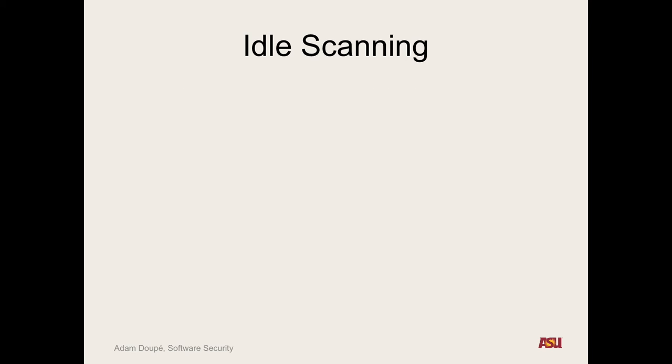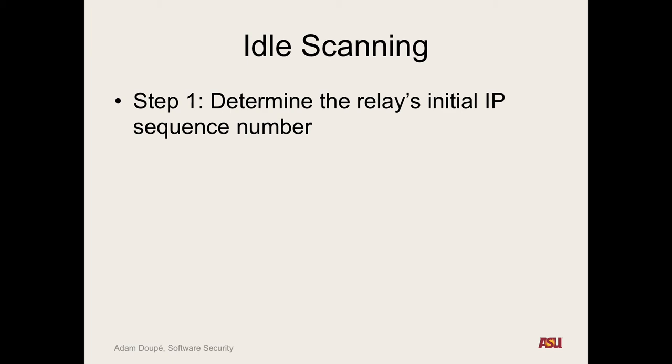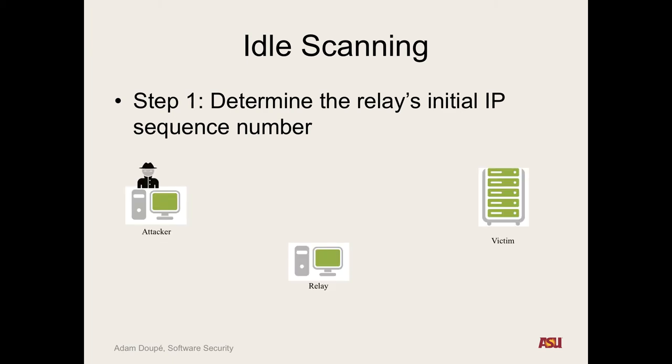Okay, so the first step is the attacker needs to determine the initial IP ID. That's not the sequence number, it should be ID. Right, so we have our relay, we have the victim, and we have the attacker. The attacker is going to send a packet to the relay. We can't spoof our address because we need the response back. You'd say, from IP address me to IP address of the relay, ID doesn't matter, to some port, a SYNACK or something. And then it sends us a reset packet back. And this has an IP datagram ID of 1234, which makes it very easy to remember. So now I know 1234.